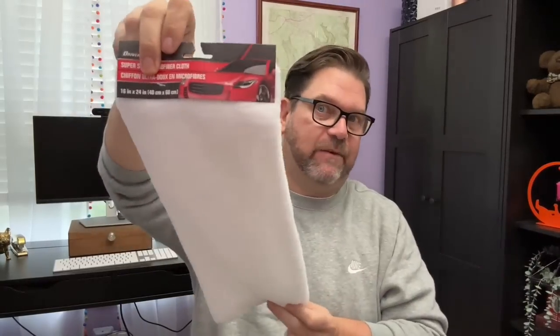If you see these in the stores now, get them now. Chamois cloths in the automotive section, because you can use these as snow in your Christmas villages. This is the perfect kind of texture for snow.